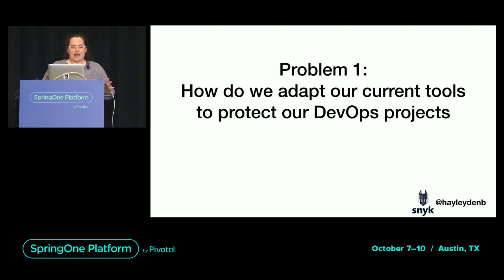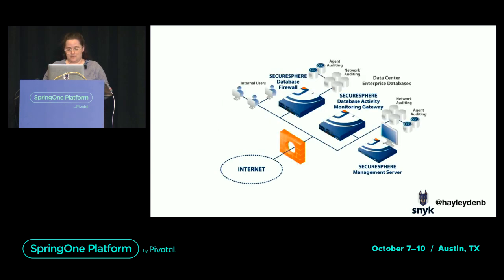And so I would define that first new problem as this. How do we adapt our current tools to protect our DevOps projects? So this diagram here shows a fairly traditional setup. There's something of a known quality to it.